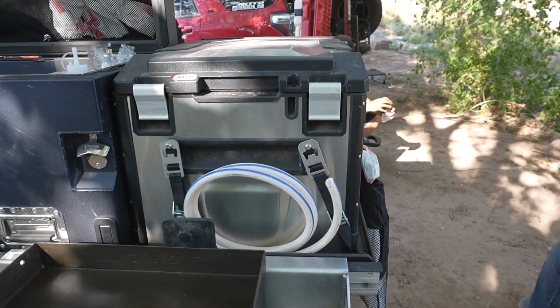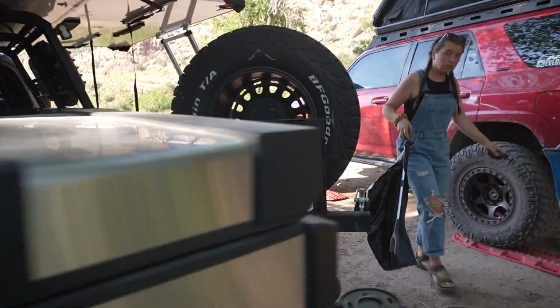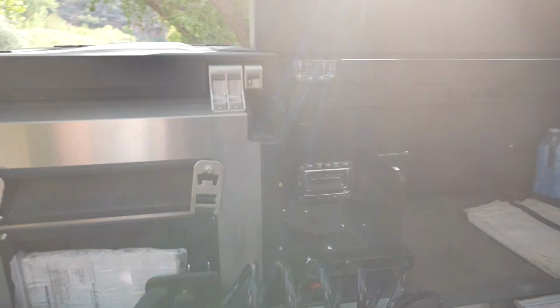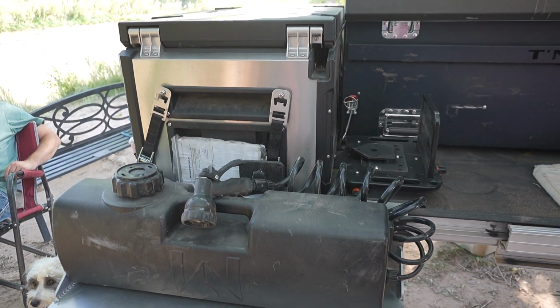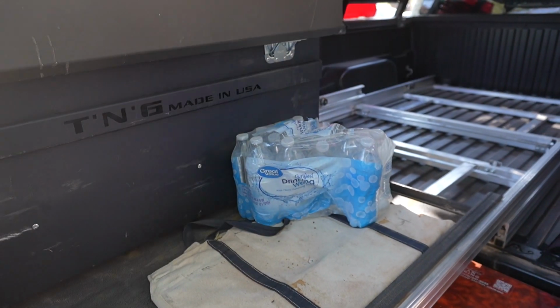That solar panel up front charges this fridge, keeps everything nice and cold. Back on this other side, we've got this water tank that can give us a shower, a mount for it if we want to mount it somewhere, and some spare water.